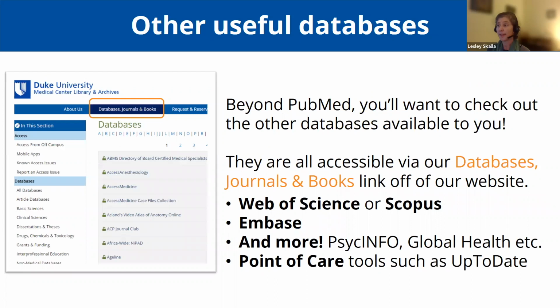And of course, beyond PubMed, you'll want to check out our other databases that are available to you. They are available if you go to the databases, journals, and books tab. There is an A to Z databases listing that you can scroll down, see what we have available, and then click on to access. Of course we have Web of Science, Scopus, Embase, which is another biomedical database. We have a lot of specialized databases like PsycInfo or Global Health, and of course those point of care tools like UpToDate.